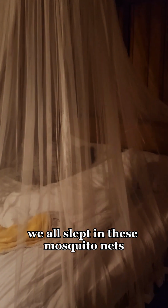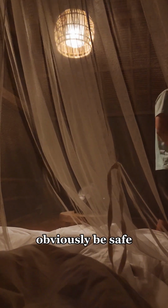At night, we all slept in these mosquito nets so that we could obviously be safe, and that's it for today. Let's see you all tomorrow.